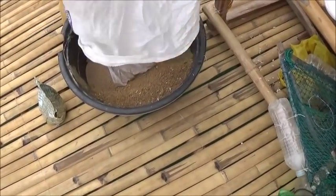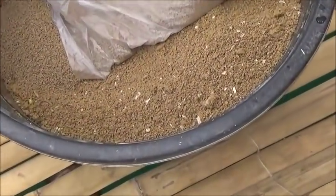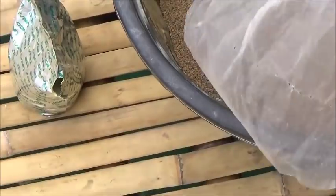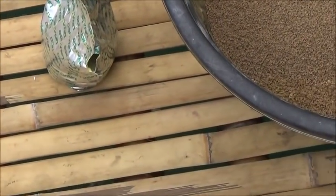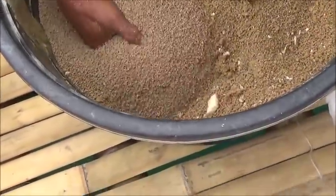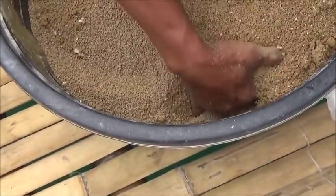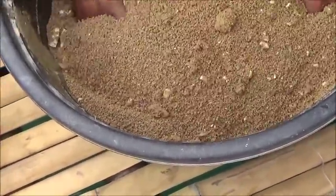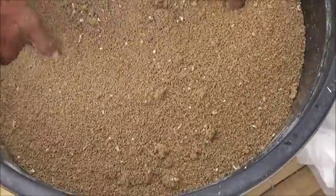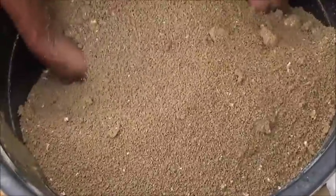So Gabriel's mixed up the coconut, the buco, with the feed. How much medicine did you put, Gabriel? Or did you put medicine yet? Nah, already put. You already put? How much? Estimate. One estimate. Yeah, 1 spoon, 2 spoons? Maybe 4 spoons. 4 spoons?